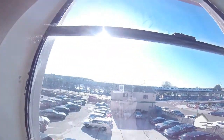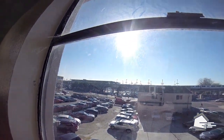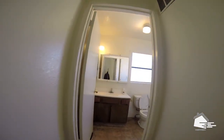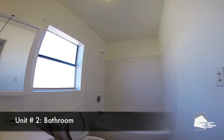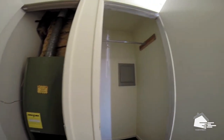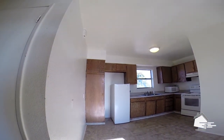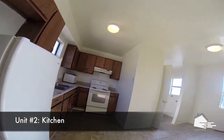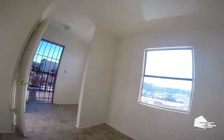Let's see this. It's a pretty hot property. I have a lot of inquiries on it. I believe they have several offers in hand already. But not too late.